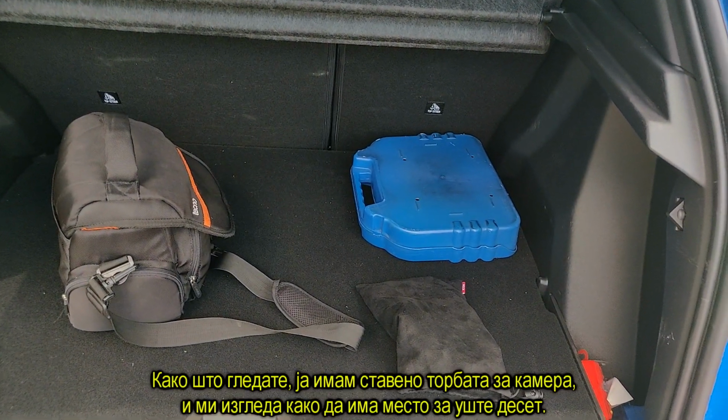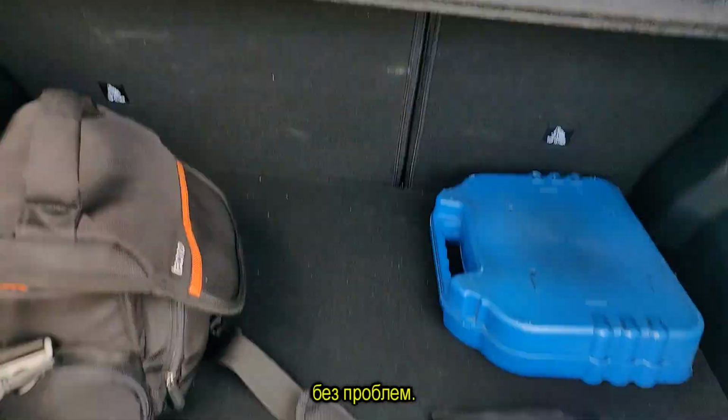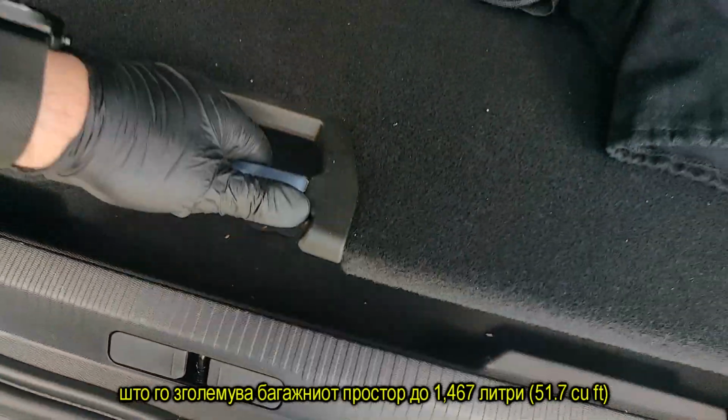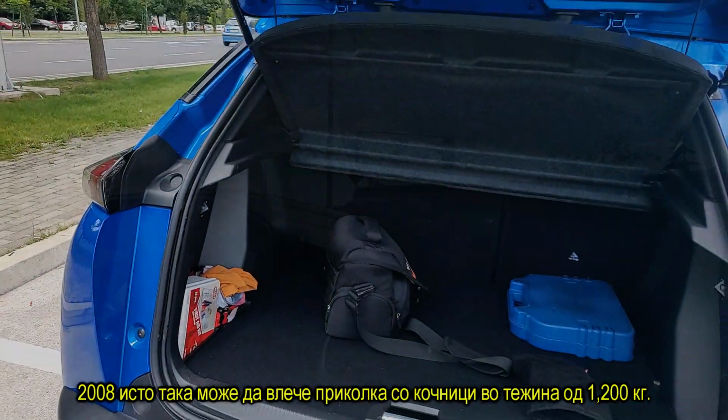As you can see, I have my camera bag in the trunk, and it seems to me like I can get at least 10 more of these in there with no problem. If you do need to carry bigger items, the rear seats do fold down, leaving you with 1,467 liters of capacity. The 2008 is also rated to tow up to 1.2 tons.